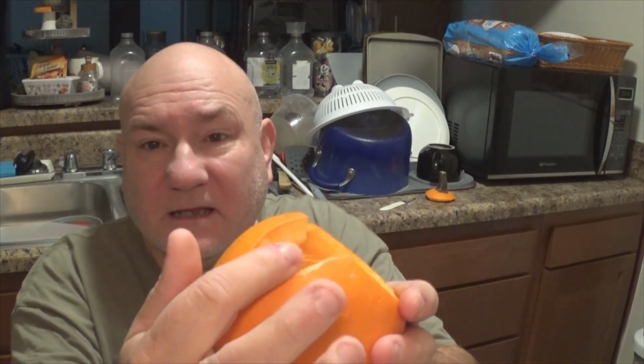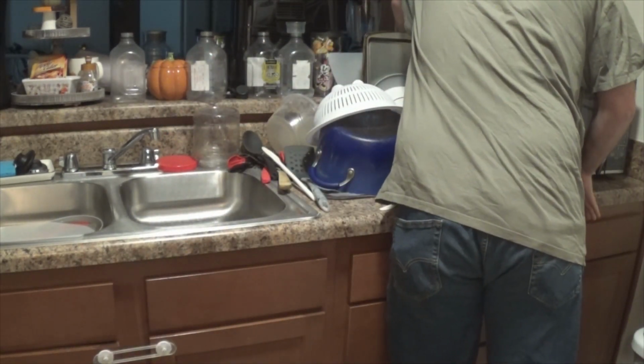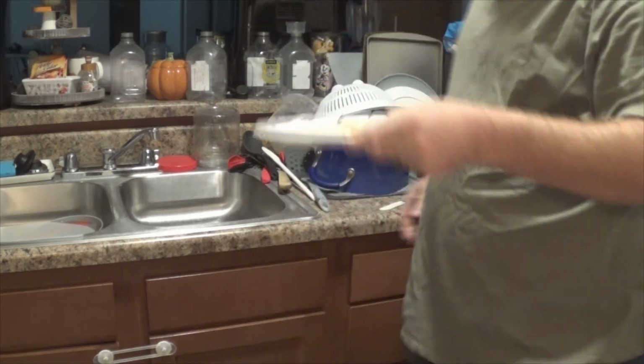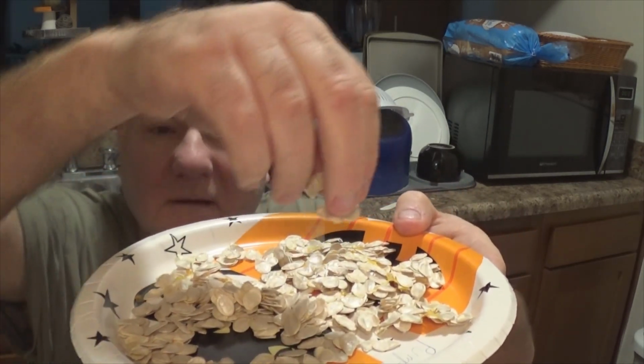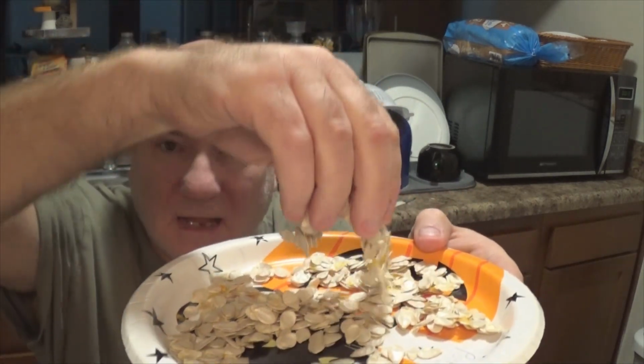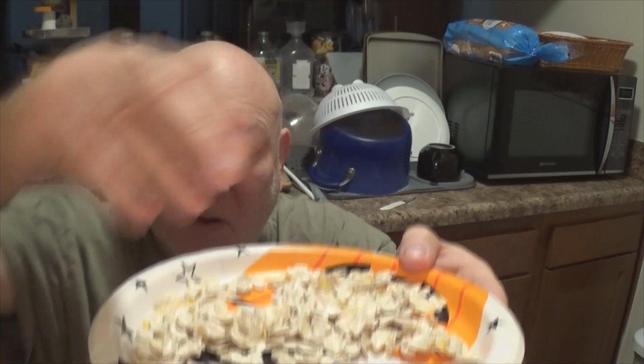Well, here it is. Now this is the little divot spot that was really nasty. It kind of looked like it was weirdly molded in some way. So I went ahead and just cut that out. I cut the top off and dug it out. And then I took the seeds, got them out, and stuck them in the dehydrator overnight. So now I have these pumpkin seeds.